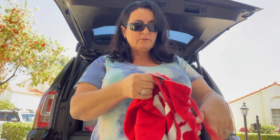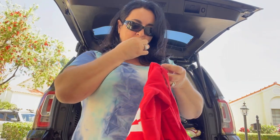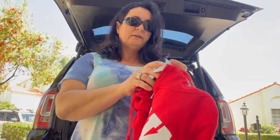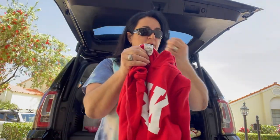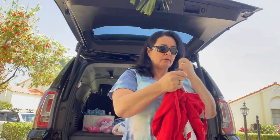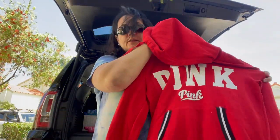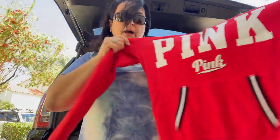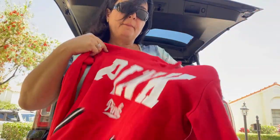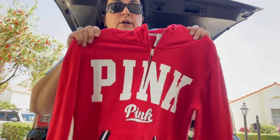And then I found this hoodie that does have the cord. It's pink. It's a size medium. Ooh, got a hair in my mouth. Okay. And there it is. It's a pretty hoodie with the pockets in the front. Some pink products can also be bolos, so always watch out for bolos.